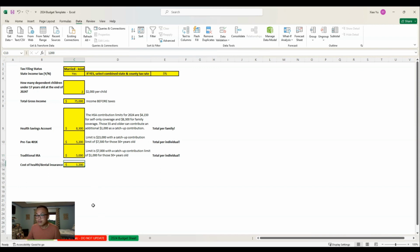Okay. Now, next is the cost of health and dental insurance. So whatever your employer tells you is the cost of your dental and health insurance, enter that here. For our example, it's going to be $100 a month or $1,200 for the year. And this is important to get right because it impacts your taxes, which we will see in the next tab.